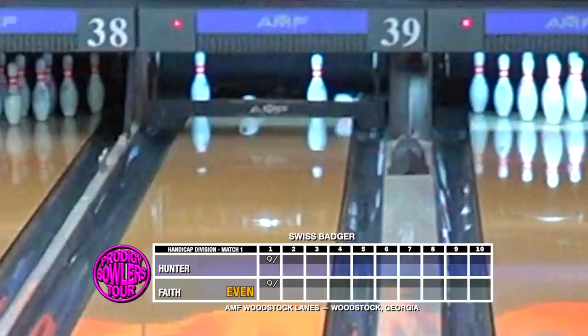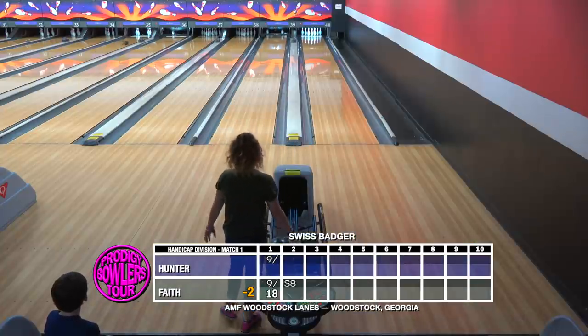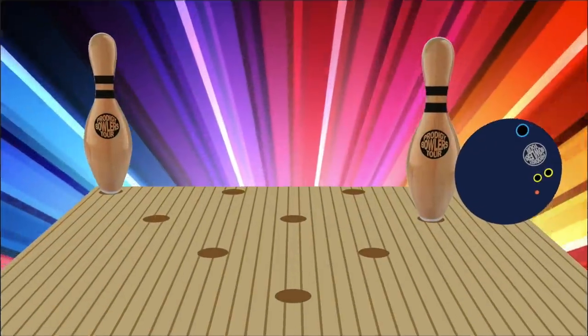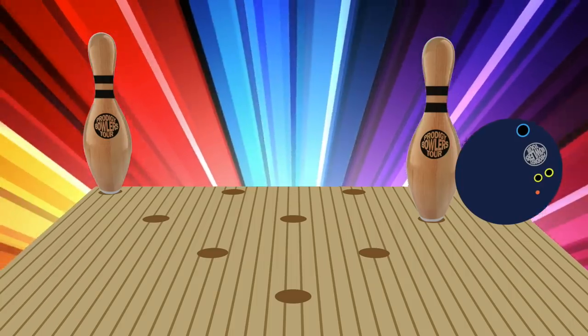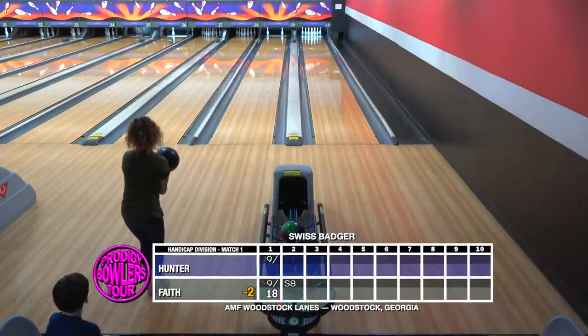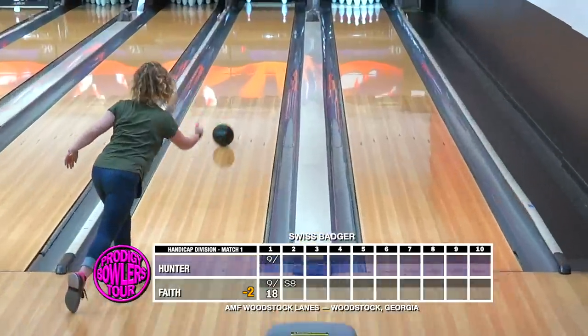And that's why they say the rule of 31 is just a general guide. The way you usually see players play Badger on the PBA is they'll just lay the ball down at about 15. They'll play about the third arrow, which is the 15th board, and just let it hook about two boards, and that's about all the ball motion you're going to get.